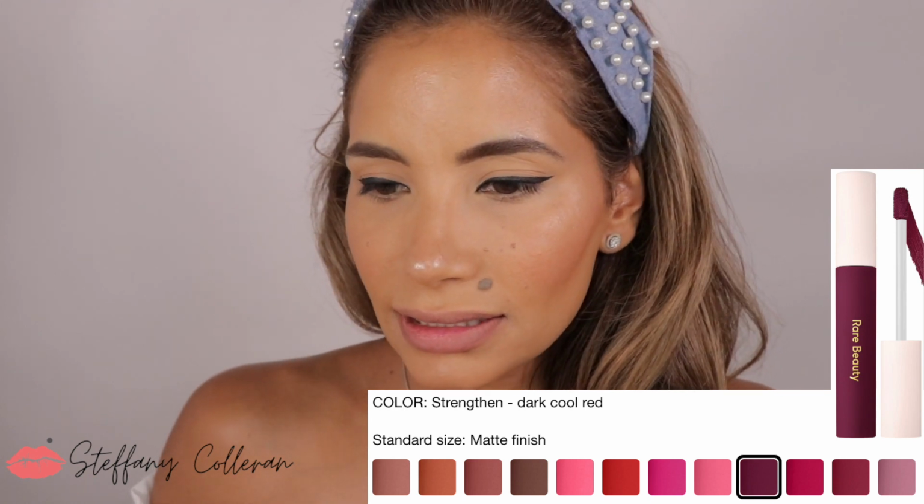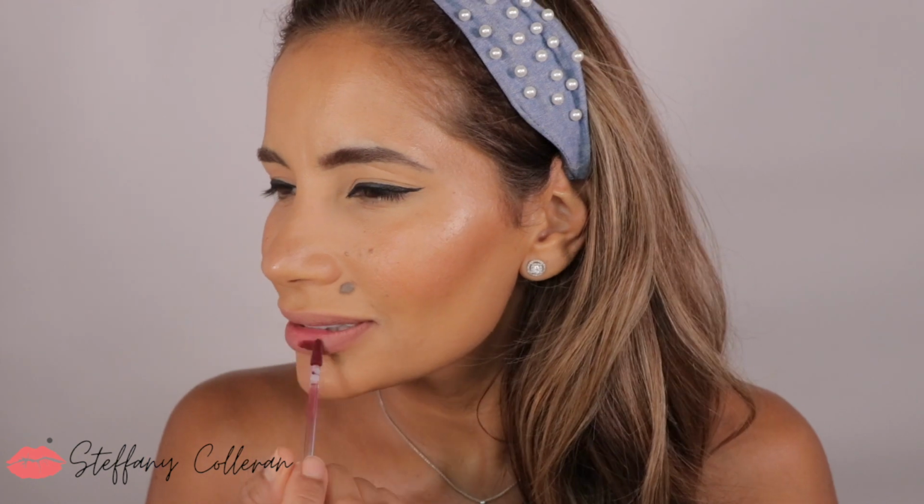Right, you guys, so I did apply a little bit of foundation over the lips just so that we mute down a little bit of the redness and it's not throwing off this shade. So again, the shade is Strengthen and it is a dark red. This kind of smells similar, but a little different. Has a little different kick. Ooh, I love this color. You guys, these colors are absolutely stunning. Both. I have nothing to say about the colors.